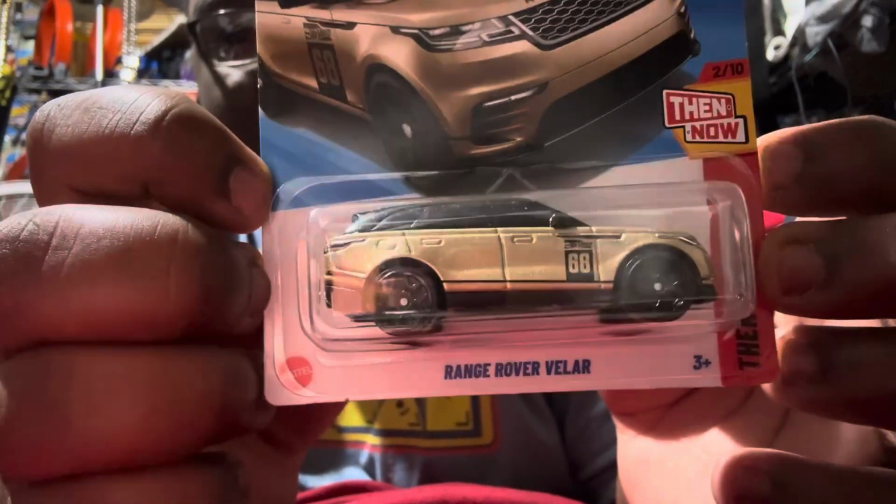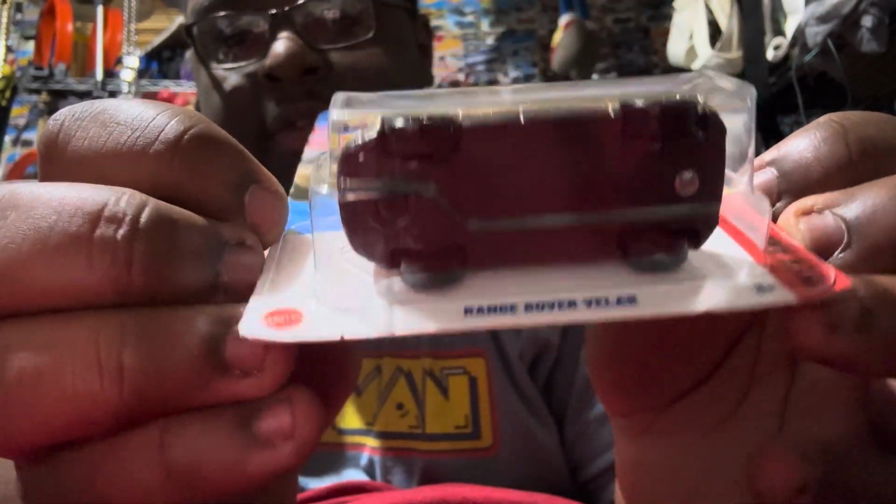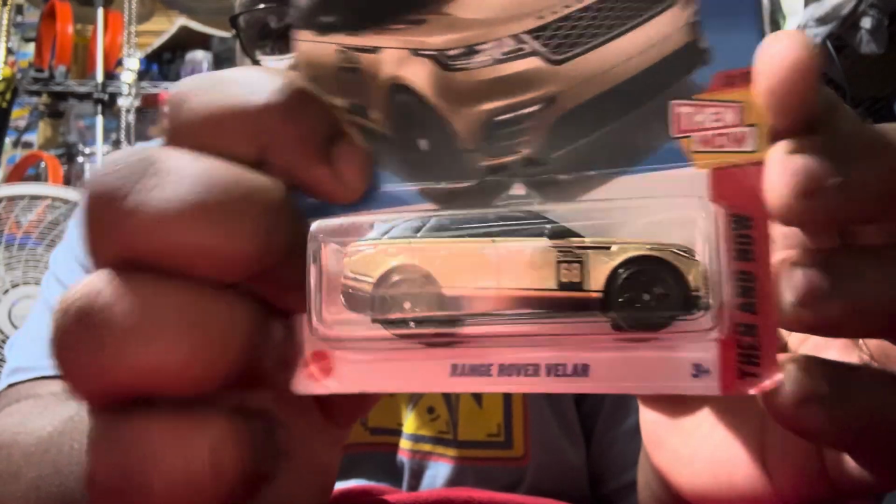Okay, I don't know what the VIN is gonna be for this. I think the 68 stands for, I guess, Land Rover's anniversary. Y'all let me know.